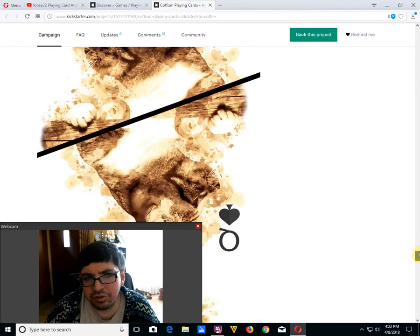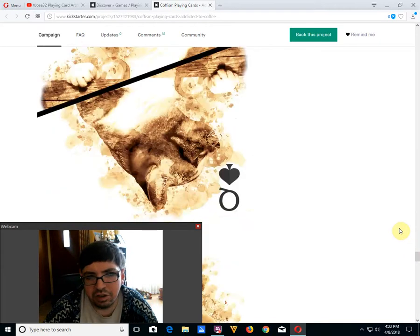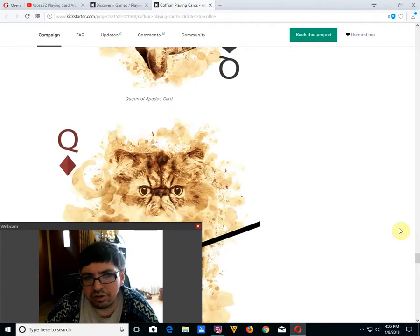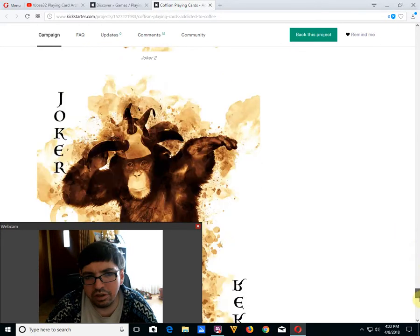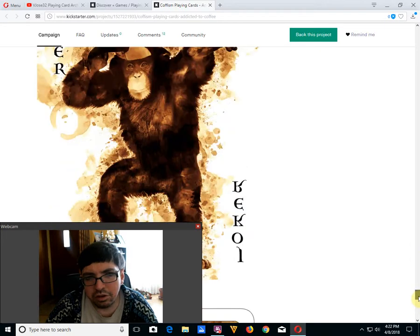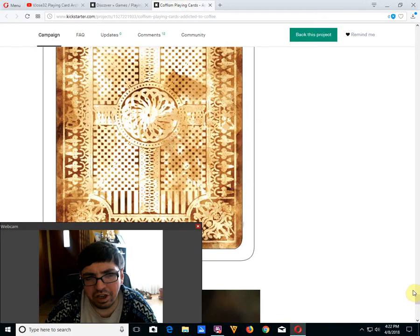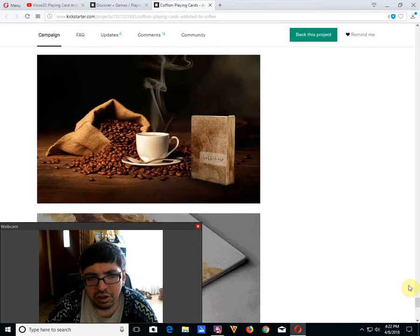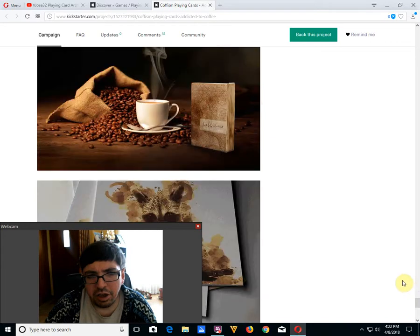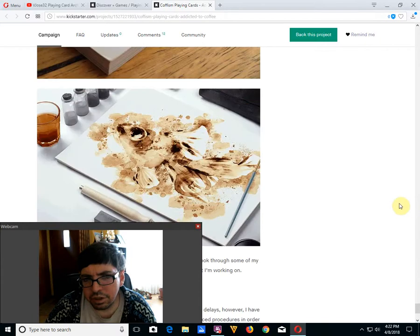And then the court cards, they got animals, and they did a slash through the center and made them mirror imaged. Why? Why not just leave them one way like the other cards? That just seems kind of weird and unnecessary. The back design is pretty simple, standard, classic looking. It is one way with the stains. An interesting tuck case, but I'm not a fan.